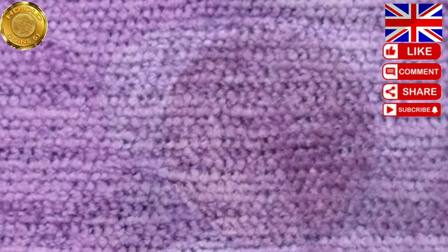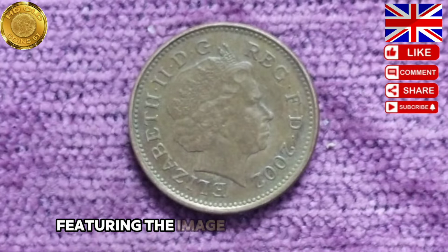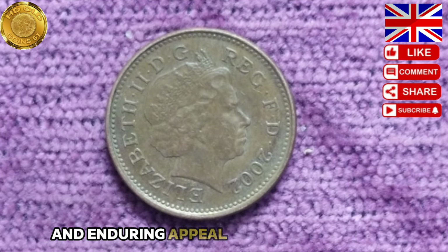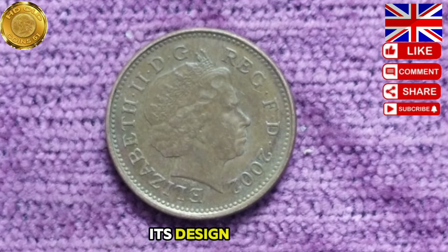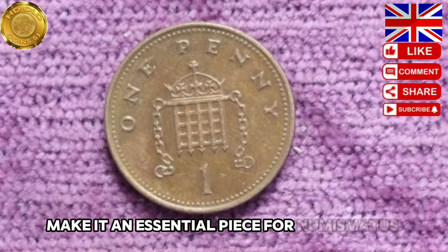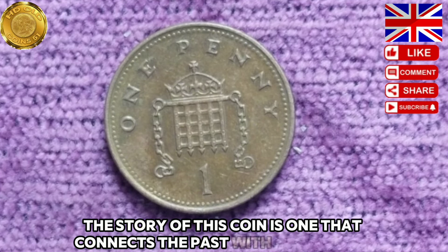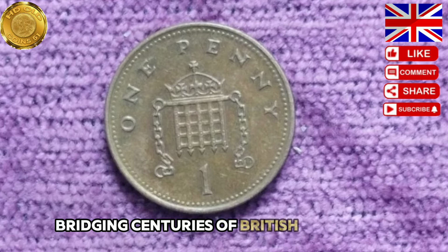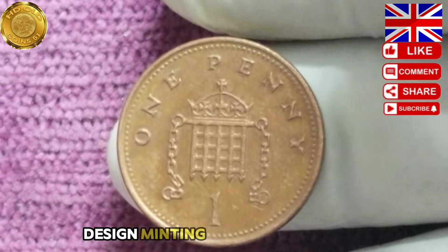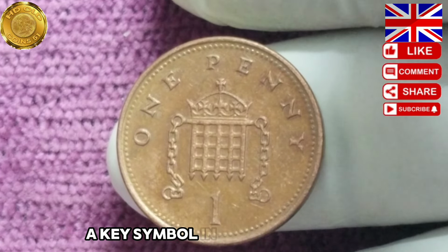changing world. Top 5. The 2002 UK one penny coin, featuring the image of Queen Elizabeth II, stands as a testament to the rich history and enduring appeal of British currency. Its design, history, and significance in the world of coin collecting make it an essential piece for numismatists and collectors alike. The story of this coin is one that connects the past with the present, bridging centuries of British monarchy and craftsmanship. As we journey through its history, design, minting process, and value, we uncover the layers that make this humble coin a key symbol in British currency.